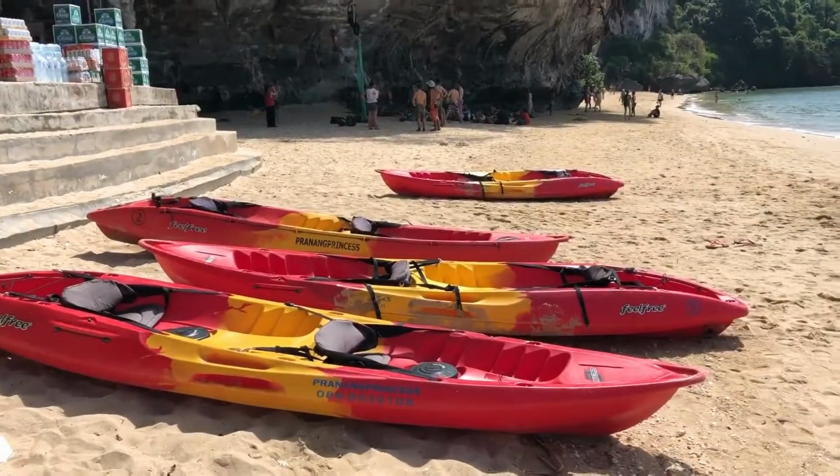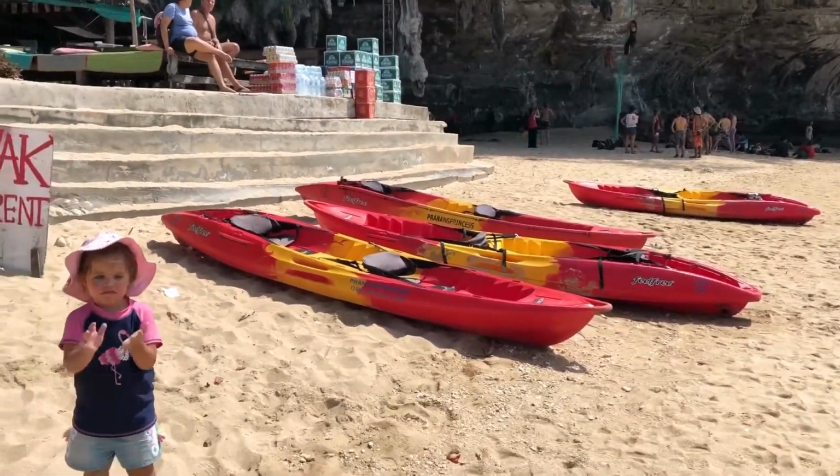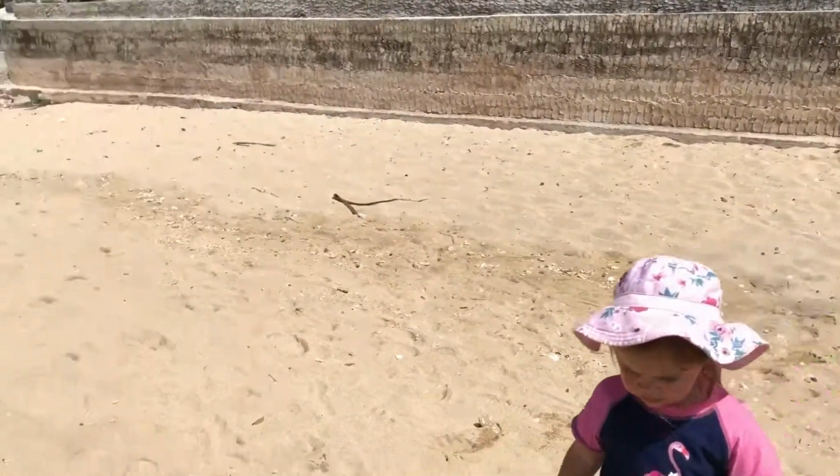So if you wish to stay, you can, which is kind of cool. Okay, so kayaks as well, if you're really keen. The water's nice and peaceful. On the way here, we had such insanely wavy water, but this is a little bit of a protected area, so awesome to go kayaking.